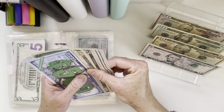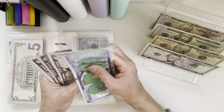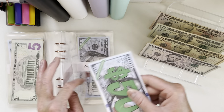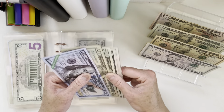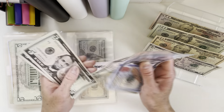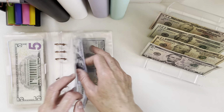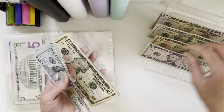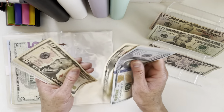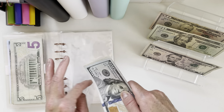Activities, we'll get 5. So we have 500, 20, 30, 35, 40, 45, 50, 55, 60, 65, 565. Emergency gets 5. So we have 1,000, 20, 40, 45, 50, 55, 60, 65, 70. 1,070 for emergency. And miscellaneous will get $10. So we have 100, 200, 50, 70, 80, 90, 300, 10, 15, 20, 25, 30, 330. All right, so that does it.